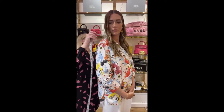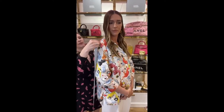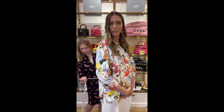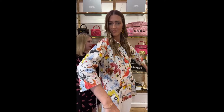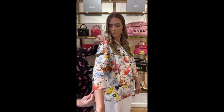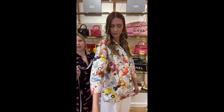Let's measure. Okay, from shoulder to shoulder will be, I'd say, 40.5 centimeters, that is 17.5 inches. The back length is 72 centimeters, which is 28 inches. And let me measure pit to pit. There we go. So that is 51 centimeters, 20 inches. And the sleeve length is 48 centimeters, that's 19 inches.